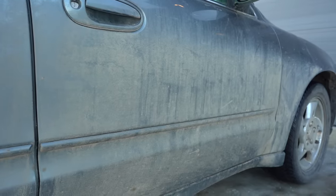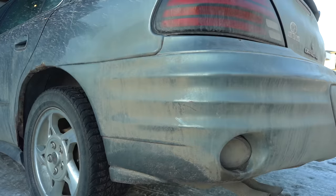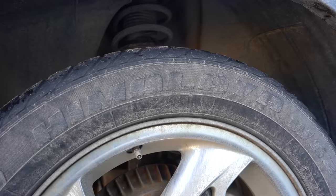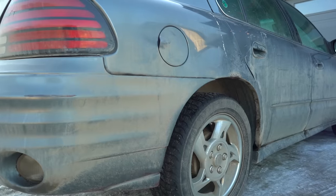Now, the vehicle sitting behind me today is a 2004 Pontiac Grand Am that the owner is planning to sell, but before that can happen, there is a ton of work to do. All right, well, taking a look at the exterior of this car, and to be blunt, it's pretty filthy all over. There's a solid layer of dirt here. The wheels and tires are a nice shade of brown, and really the whole car just looks like it's been hammered by wet and mucky roads.